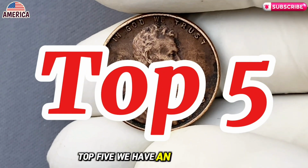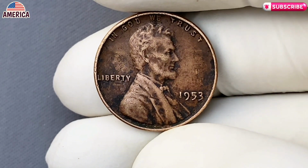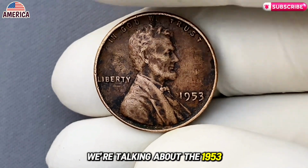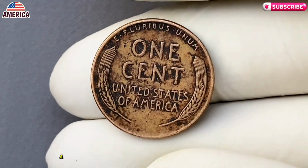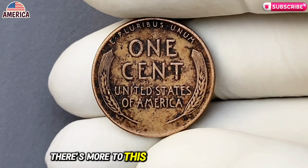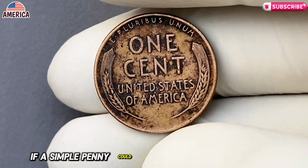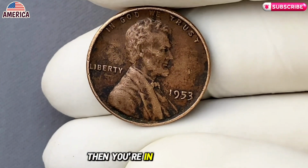Top 5. We have an exciting find that might just be hiding in your collection or change jar. We're talking about the 1953 United States 1-cent coin, a penny that may seem ordinary at first, but trust me, there's more to this coin than meets the eye. If you've ever wondered if a simple penny could be worth more than $1, then you're in for a surprise.